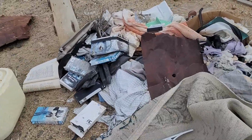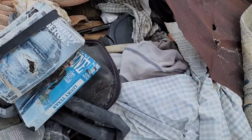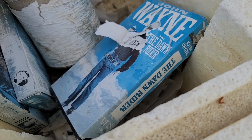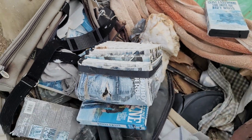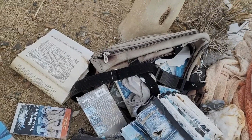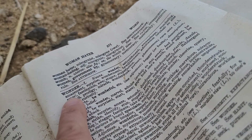If you really get in close here on the trash pile, what we have here is a collection of Cowboy Heroes VHS tapes. That's right, all these John Wayne movies. We've got The Lucky Texan. We've got Hondo. We've got The Dawn Rider. We've got Higher Than a Kite. Oh, wait. That's the Three Stooges. But we also have The Outlaw Josey Wales and Two Mules for Sister Sara and all the old-time Western greats just rotting away here in a pile of trash, coincidentally, next to a dictionary that's open to the entry for woman hater, but then I also noticed wonder is right below it.